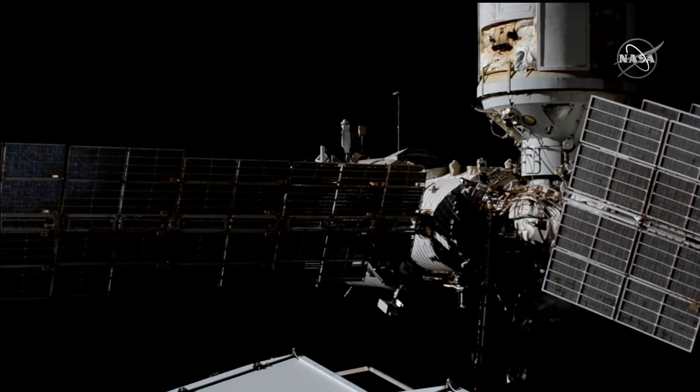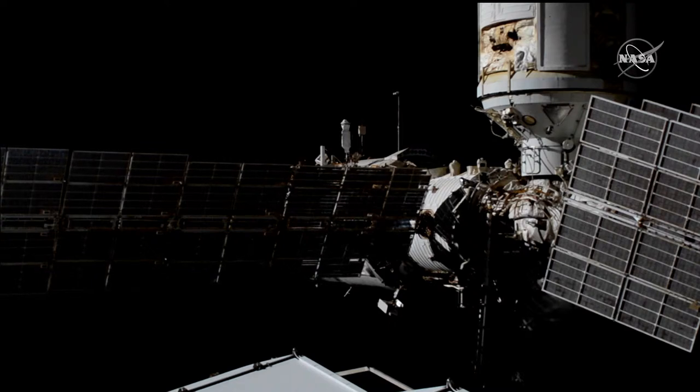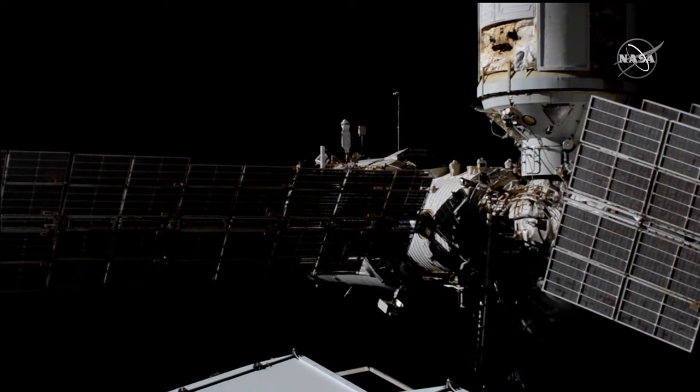So at this moment, Novitsky and Dubrov are still inside the Poisk module, inside their airlock. They've been moving pretty quickly through the timeline today, so both got into their Orlan spacesuits a couple of hours ago and then closed the hatches inside to isolate that MRM-2, that mini research module, to the Poisk module. They were assisted in all of their suit up by NASA astronaut Mark Vandehei, who's going to remain on board the Russian segment throughout the spacewalk. Once getting into their suits and closing all the hatches, they began a gradual depress of the airlock, stopping at 550 millimeters of mercury, which is about 10.6 psi.